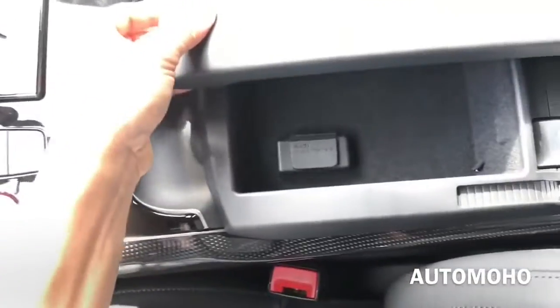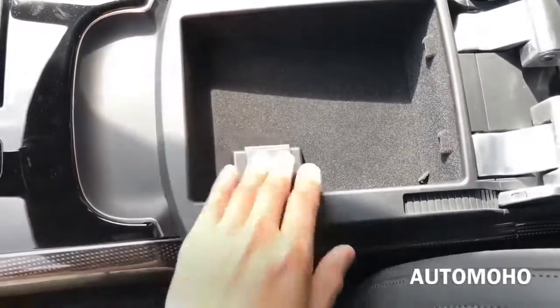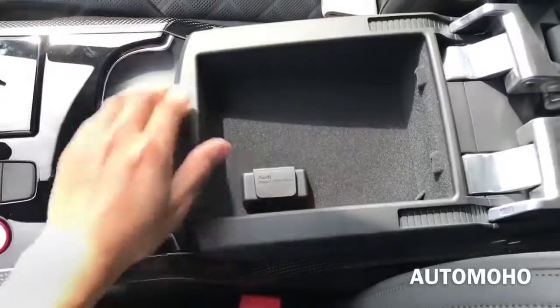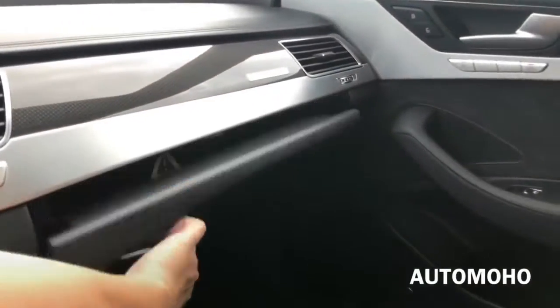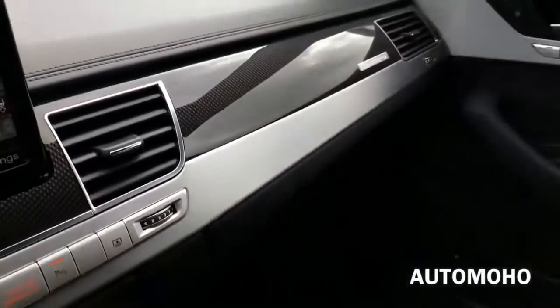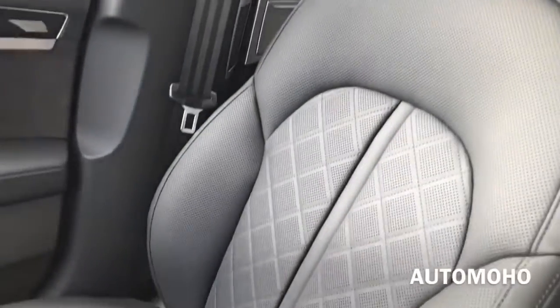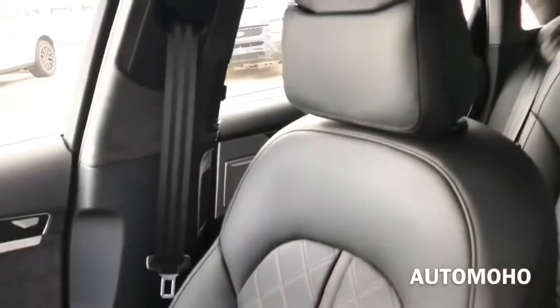And here you have the center storage compartment. Very small space. Here you have the Audi interface connector. I wish it could be a little bit bigger though. And there's the glove box compartment. And once again, very beautiful carbon fiber trims and silver aluminum trims on the dash. And here's a closer look at the seat once again. Very nice upholstery material. It offers plenty of support, as you can see.